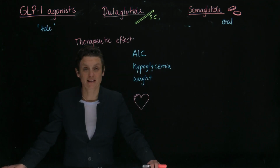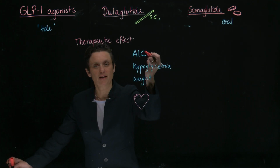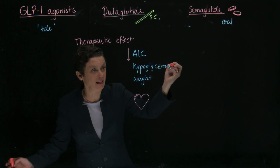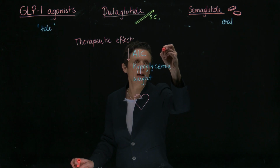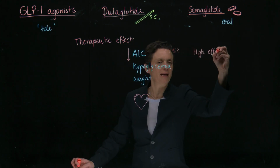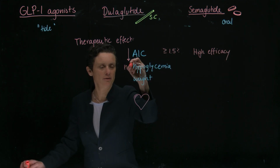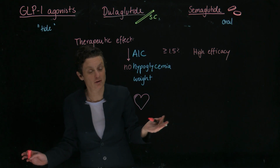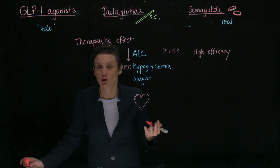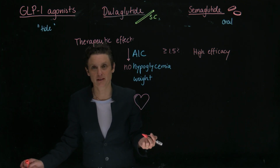So let's next talk about their therapeutic effects. So we first want to think about how much they lower A1C, and they are highly efficacious. So they lower A1C more than 1.5%. So they're in the category of high efficacy. They don't have any risk of hypoglycemia, which is very good, obviously, because they just help us in a glucose-dependent fashion to get out more insulin from the pancreatic beta cell.